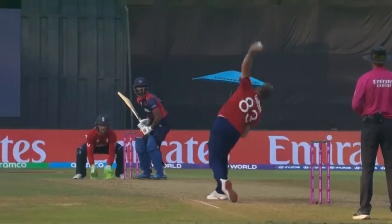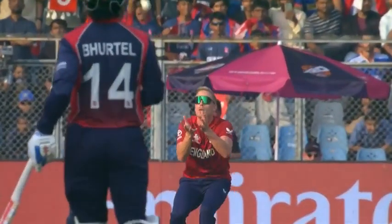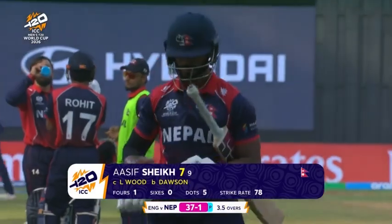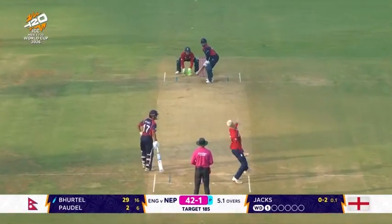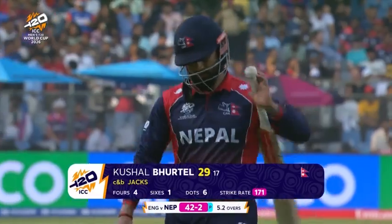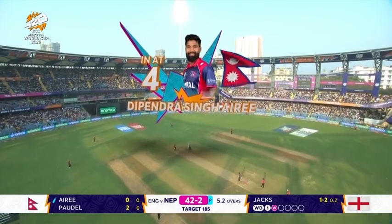There's the first wicket. And almost inevitably it had to be spin. It's Liam Dawson. Yeah, and Dawson is a great competitor. Sheikh couldn't himself get going. 7 from 9, 37 for 1. Captain Rohit Paudel. Gone straight back to Jacks. Stuck in the surface. And Bhurtel, who looks so at home against pace, and it's 29 for him, 42 for 2 for Nepal. Good with the ball. What can he do with the bat?